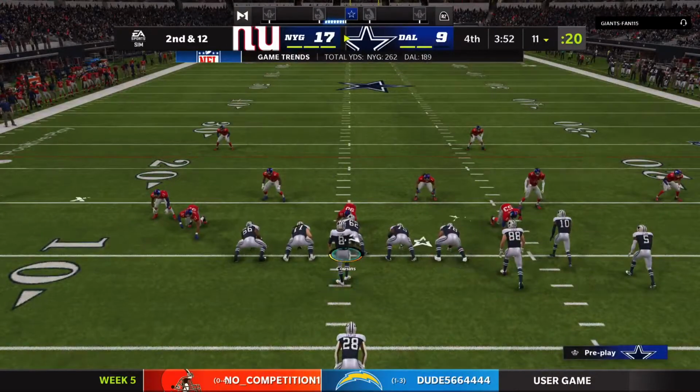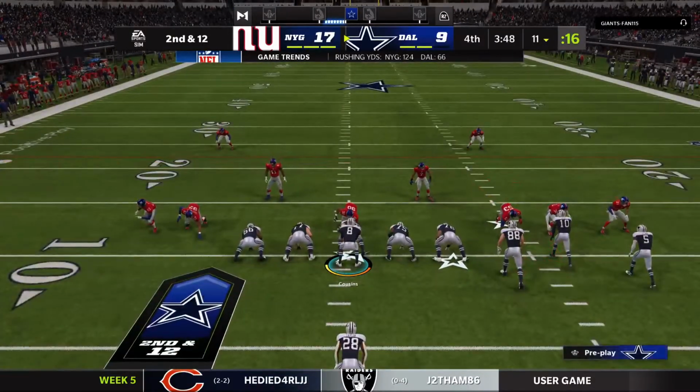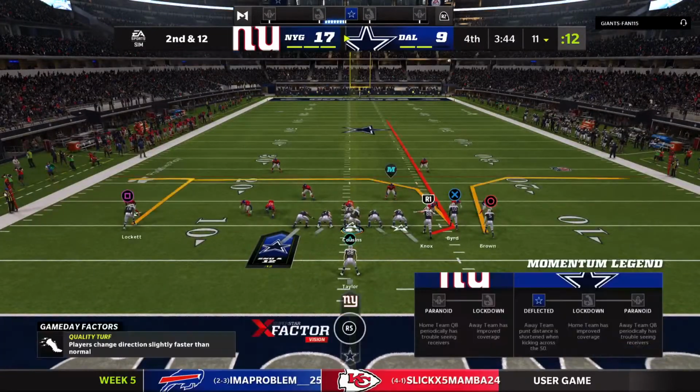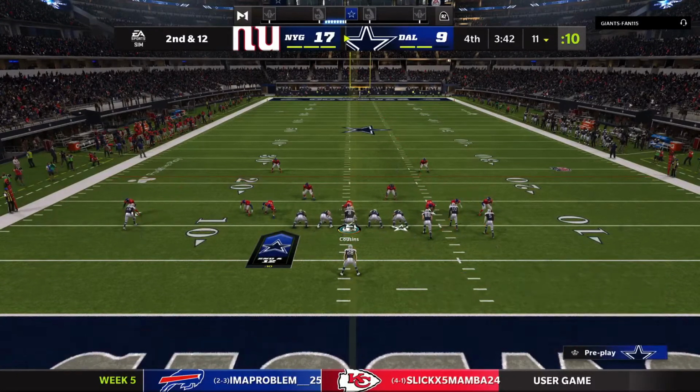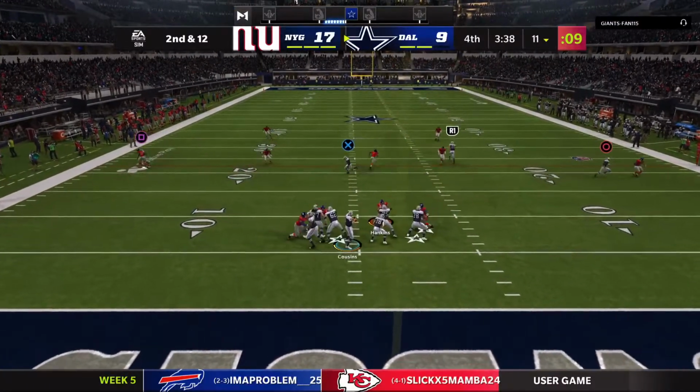First play of the drive goes the wrong way. Here's 2nd and 12. To throw, Cousins.